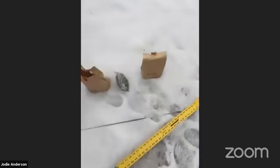All right. Clean this out. Look at that. This is like snow cone ice. Yeah, that's what this is like.